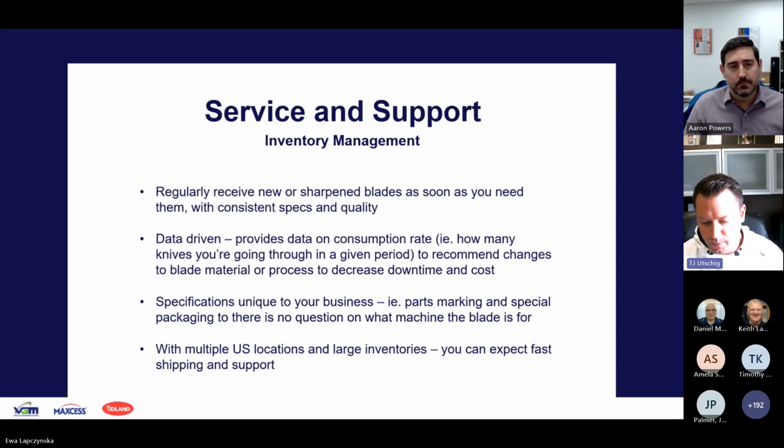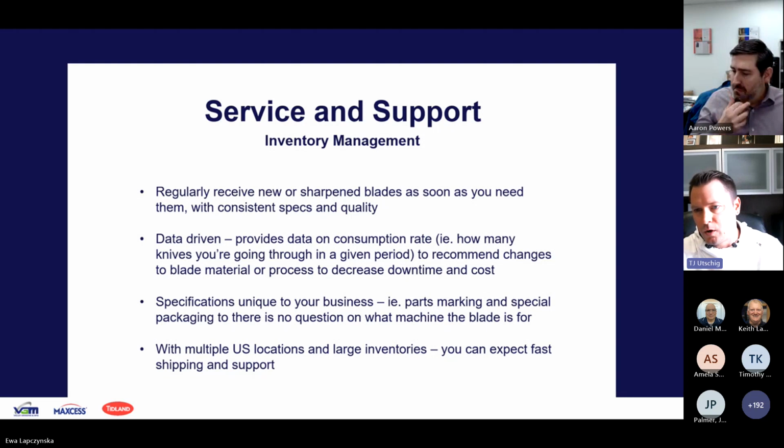Some things we can help you with is managing your inventories. When your knives ultimately get ground too much, they change in size, they get too small, you need to replace those knives. That can be a problem at some customers, who orders them, who brings them out to the machine. With our system, we remove those knives from service when they get too small, and give you a new knife, 1-for-1 exchange.